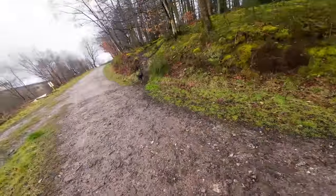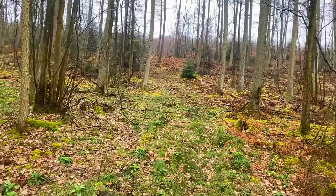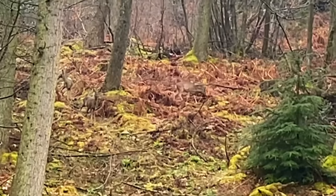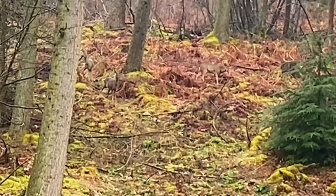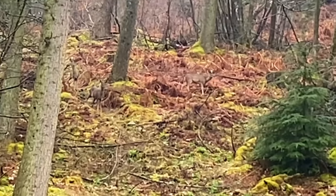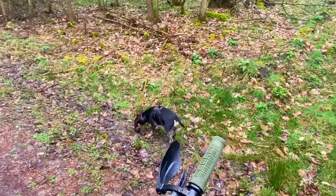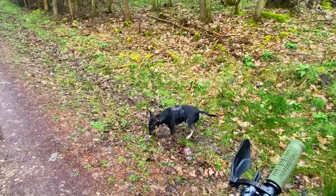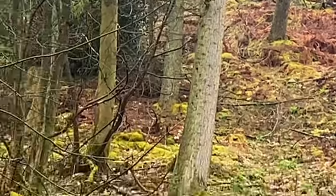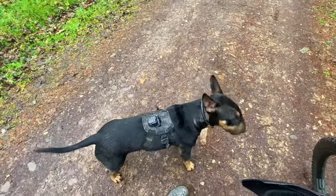Far behind, not far. Good boy. Look up there. You see him? Three deer. Don't want Colin to see him. He won't see him, he hasn't got the best eyesight. You've got no idea they're up there, have you, Col? I don't think you'd catch him if you did know. You want to carry on, do you, dude? Saying, come on. Not bothered about that.